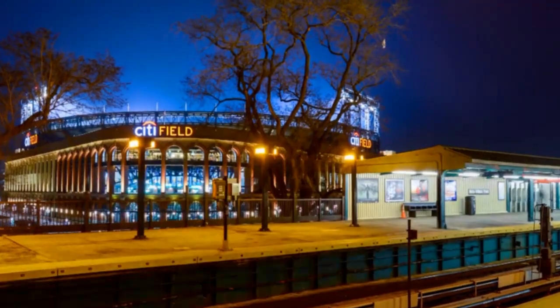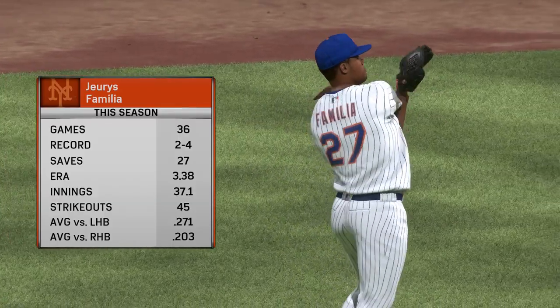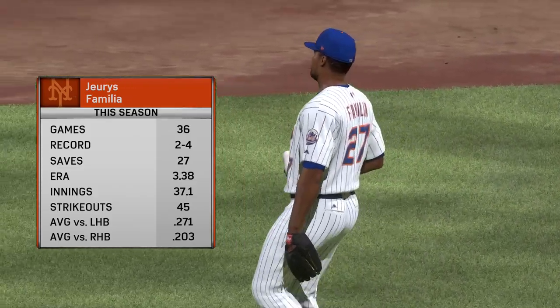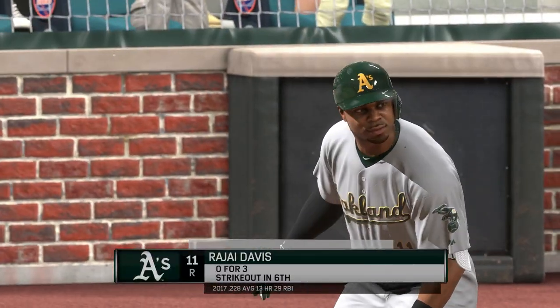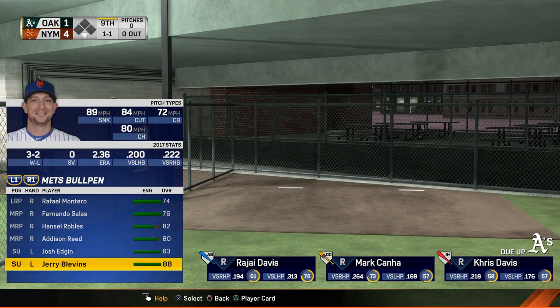The 7 train making its stops just outside Citi Field as we welcome you back inside for the remainder of baseball on the show. Jeurys Familia comes on from the pen hoping to finish this one off here in the top of the ninth. Ready once again, Rajai Davis. He'll lead it off against Jeurys Familia, who'll try to close the door in this one.